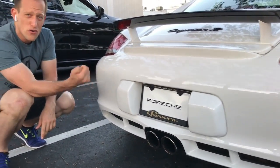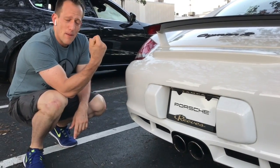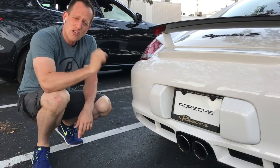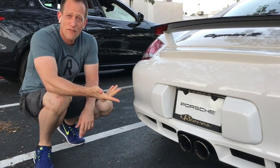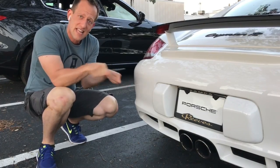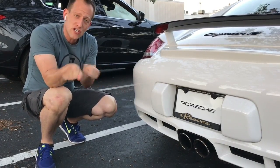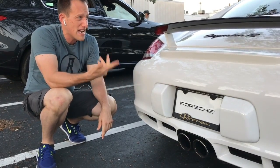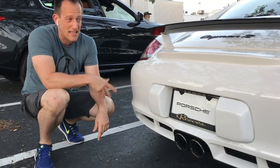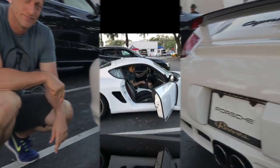And that's what is so unique about a Porsche. When you hear that flat engine, especially a flat six, it's got such a unique sound to it. And remember, the reason why they call it a flat six or a boxer engine is because those pistons are laying down flat and they're punching like boxing gloves side by side. But anyways, the outside of this Cayman R, pretty badass. Let's go ahead and take a look at the inside.